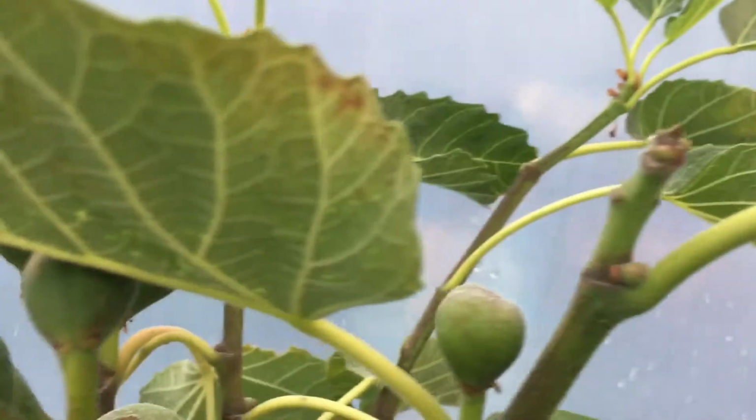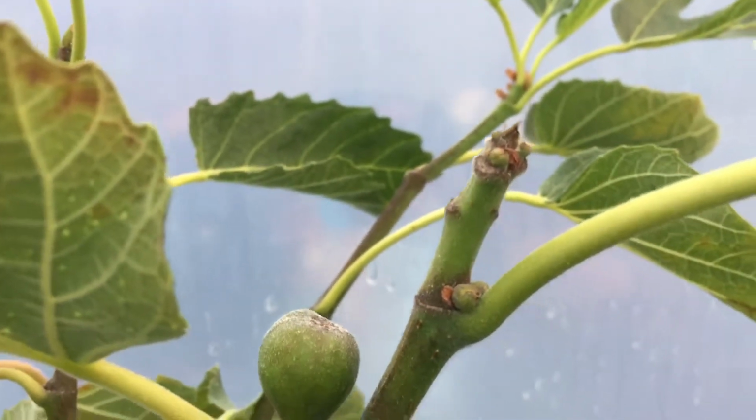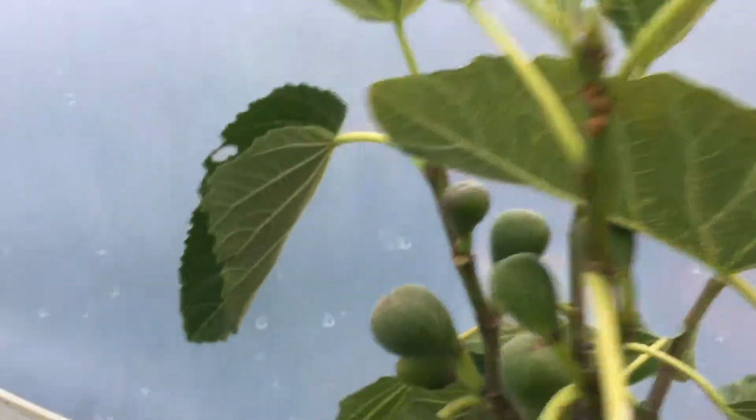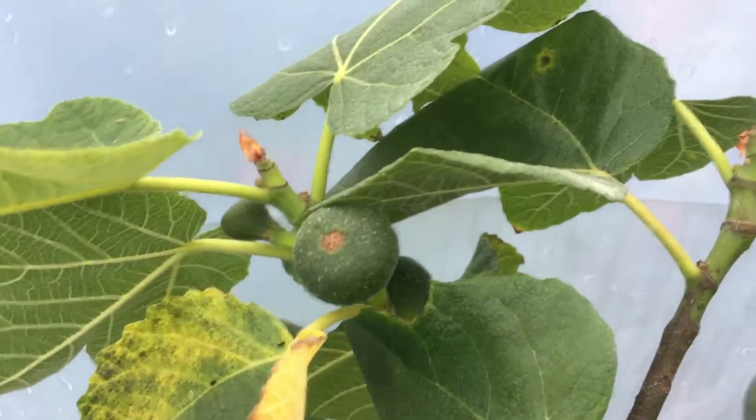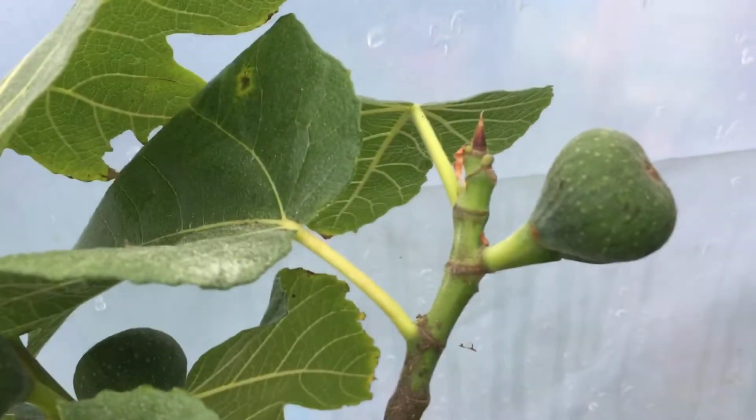It did stop growing, and you can see some of the tips dying back here. Dropped a few leaves, but it's since stalled on me, so I'm hoping that will ripen up for me. Same here with this, I think it's an English Brown Turkey fig. So it's not looking great, considering we had a good start to the year, and equally last year we had a really good start to the year.